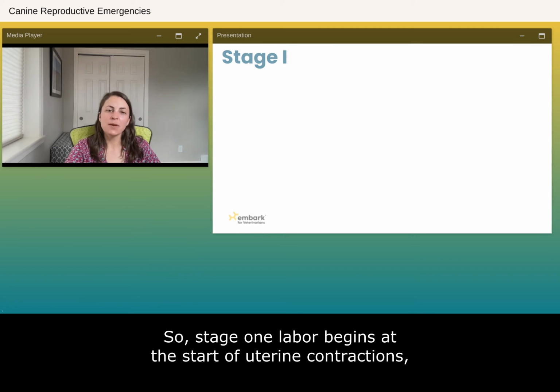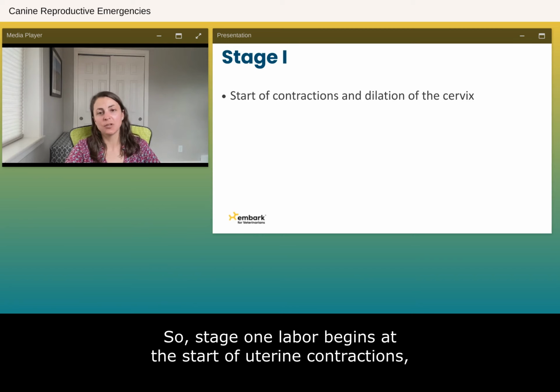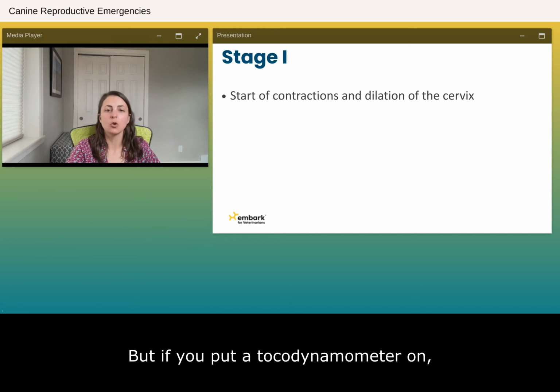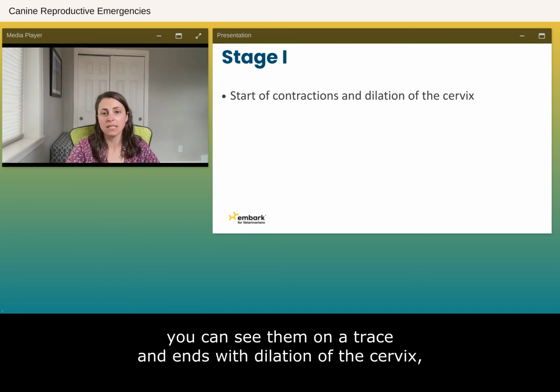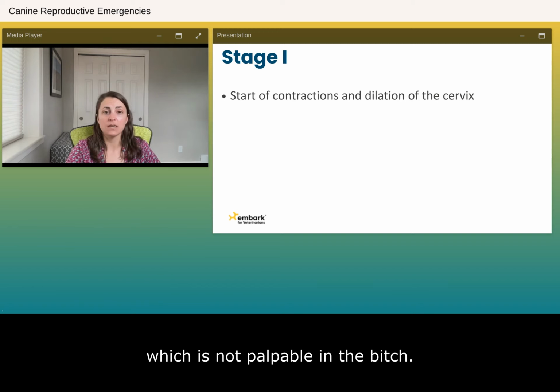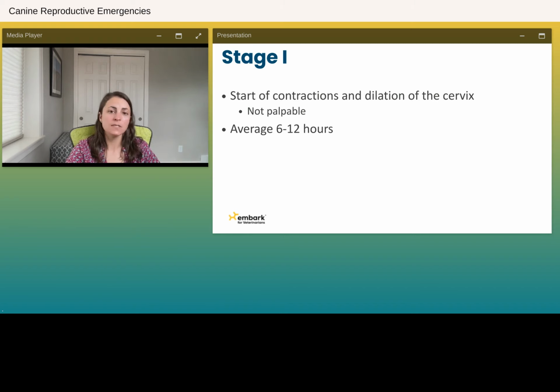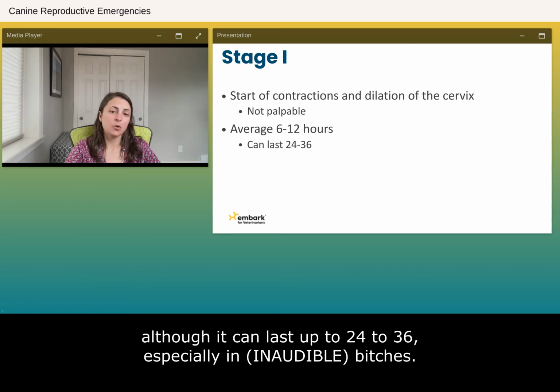So stage one labor begins at the start of uterine contractions, which are not typically externally visible, but if you put a tocodynamometer on, you can see them on a trace, and ends with dilation of the cervix, which is not palpable in the bitch. Typically, the stage averages about 6 to 12 hours, although it can last up to 24 to 36, especially in primiparous bitches.